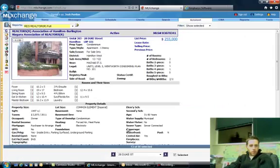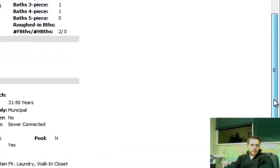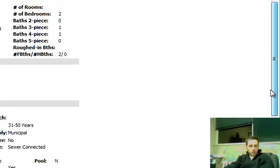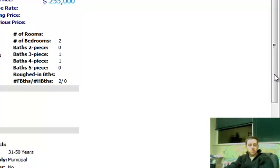Now I just want to see what the condo fees were in this particular unit. That's always one of the downfalls with these older condos. The condo fee here is $673. It includes your building insurance, exterior maintenance, locker, parking, water, which if you think about it really isn't a whole lot. You still have $2,800 in taxes on top of that.